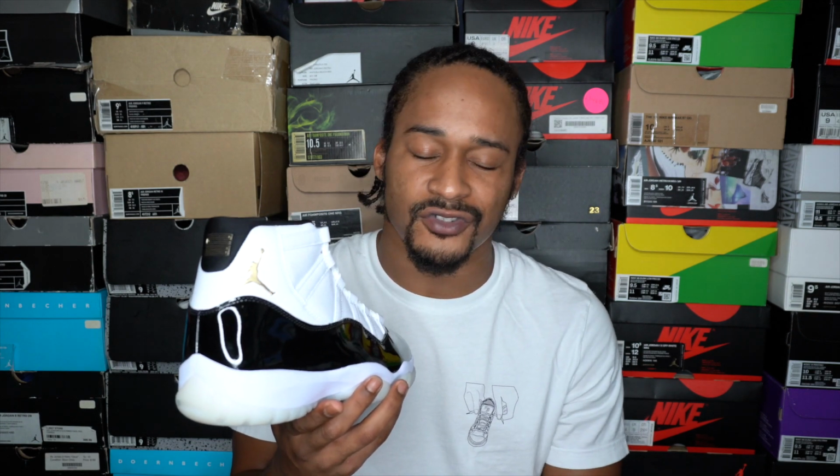Now, it's kind of hard for me to say this because I was hating on these at first, but I'm not gonna lie, these are pretty nice. As a person who has the 06 pair in the immaculate condition that mine are in, I personally didn't care how good or bad this retro was gonna be because I knew I didn't really need them. But when I heard the Defining Moments 11 retro was gonna have a leather upper, I just knew it was gonna be an automatic pass for me because that just sounds crazy.